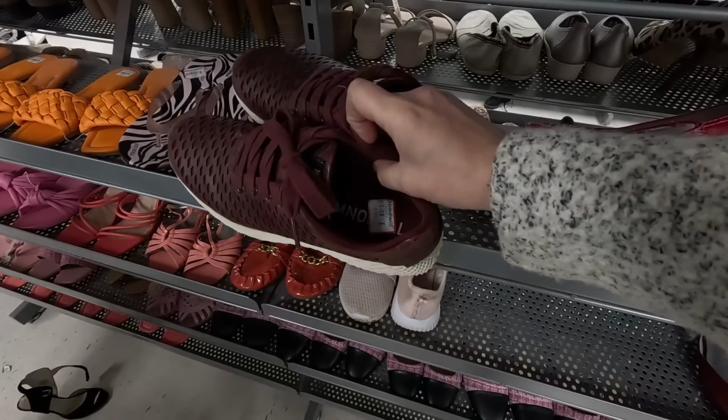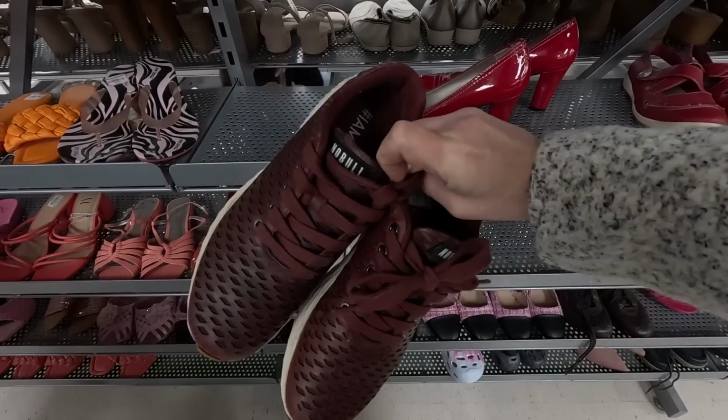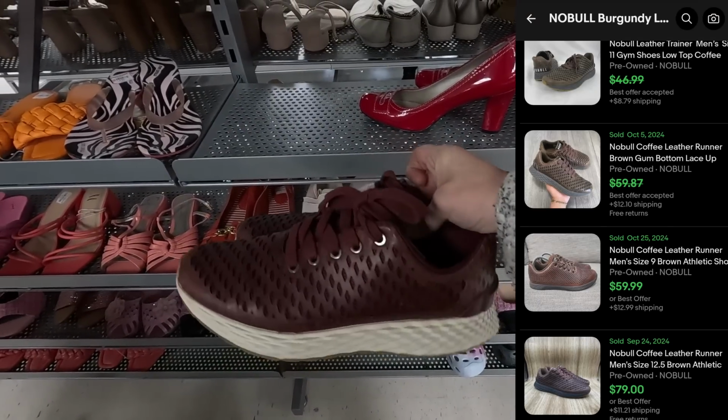Another pair of shoes that I am going to grab are these Noble sneakers, and these are actually leather running shoes. When I did look up comps, they still were doing well for this particular style, and I should be able to get around $45 to $50 for these.